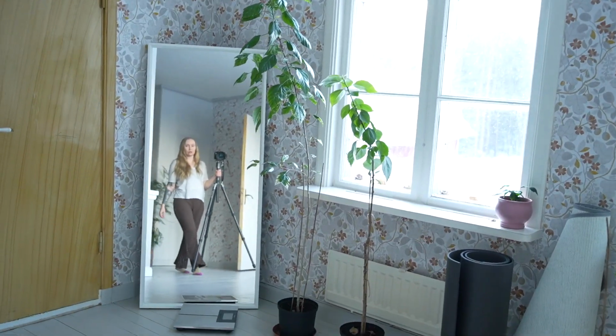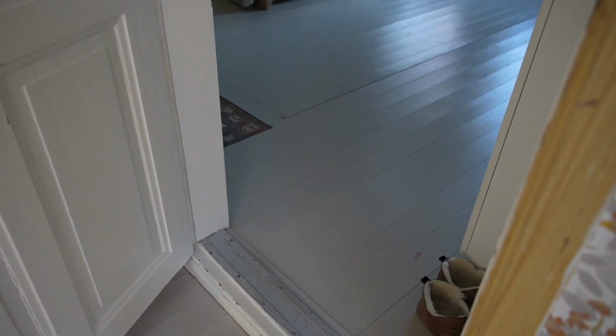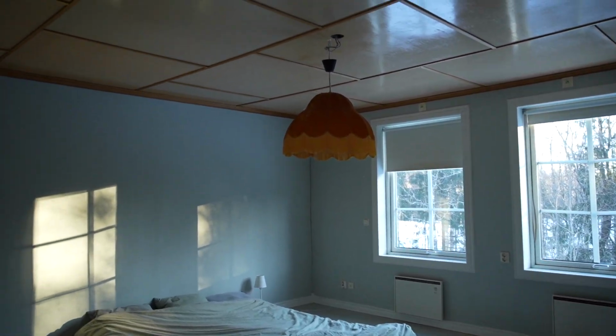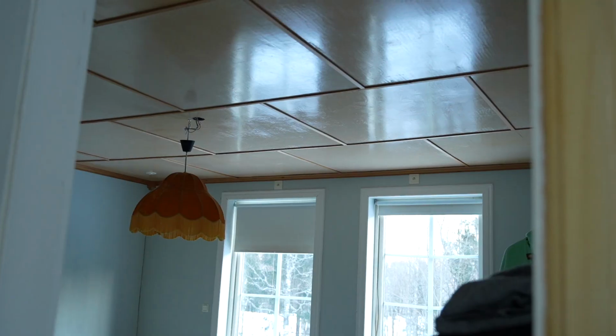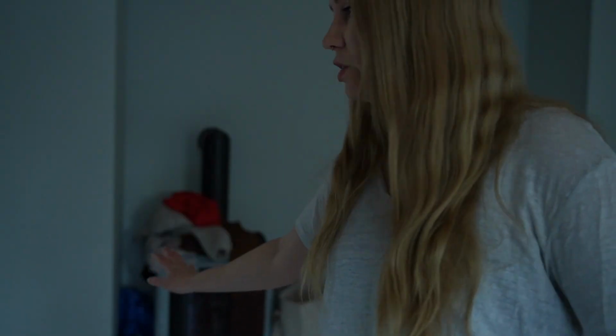Then we are going to the master bedroom, which is located over here. This is also a room that I'm not happy with because, yeah, you can see. I love the bed. That is something my boyfriend has made, but the rest is very boring and outdated and, yeah. It's not at all what I'm envisioning. But we do have a chimney in here also that would make this room really warm in the winter.